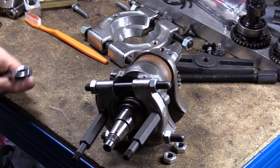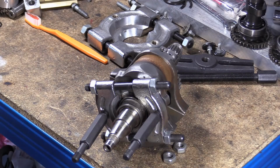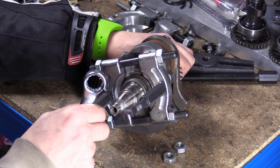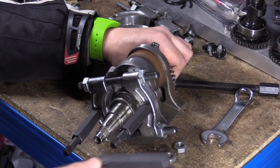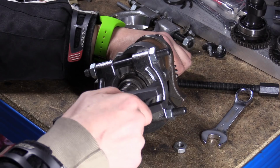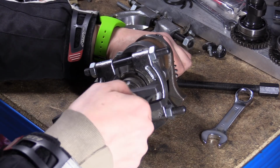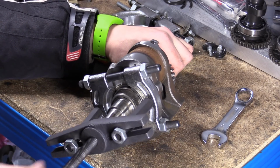Right. Let's see if I can move the light and get you in a good position. Oops. Right, there we go. Yeah, we're all good. Slap this on. Over there, like so. These never have to be tight. Anything stupid like that? Not really, not for this.